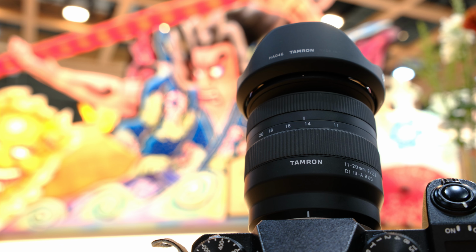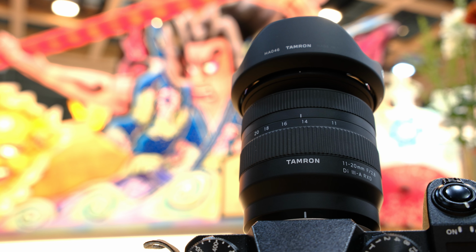This is the Tamron 11-20mm. What is so unique about this lens?